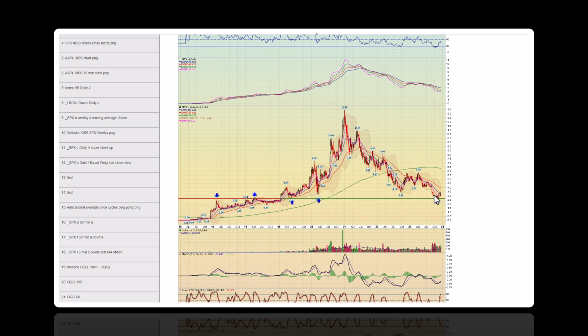Now, where I bought MTA back here on this major trend line. This is major support. You can see it's been important for many years going back. This was the low risk area to buy it, but I added to my position today.